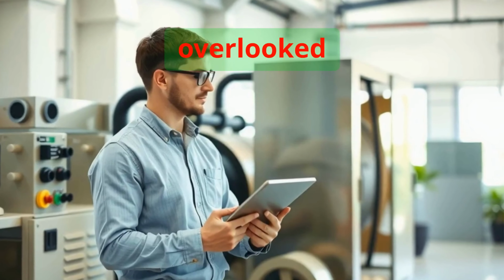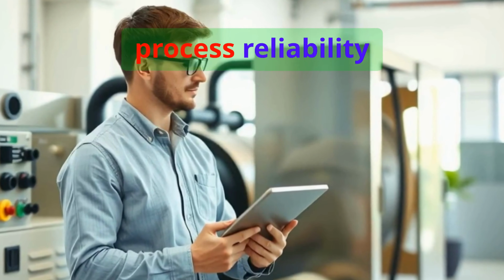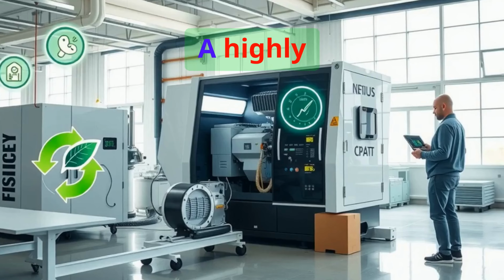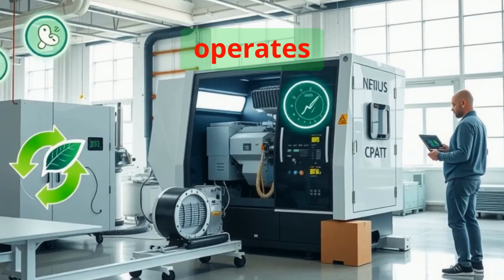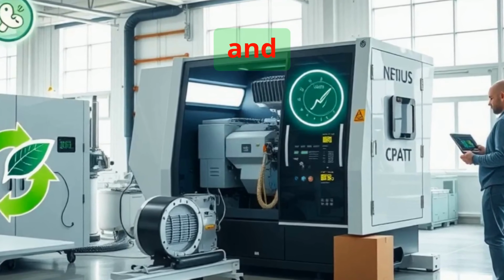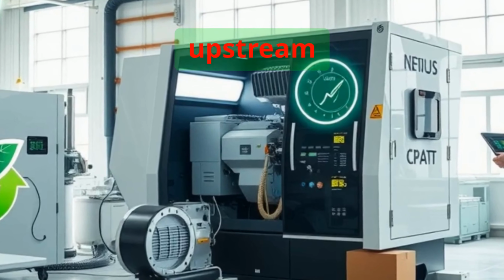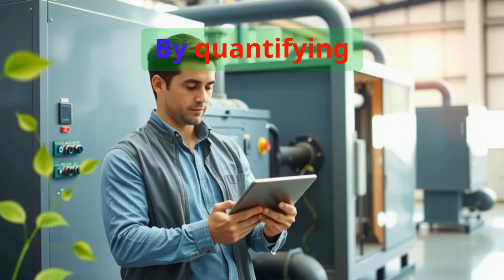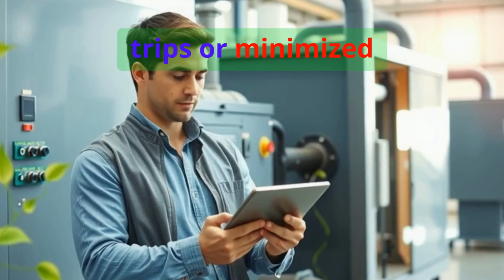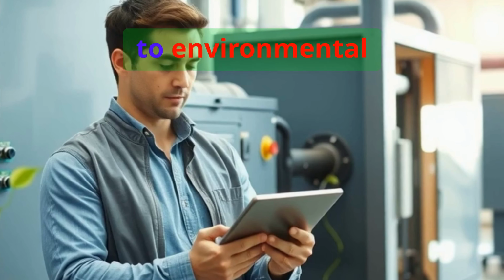Reliability is often overlooked in the sustainability conversation, but product and process reliability have a direct and meaningful impact. A highly reliable asset operates longer between failures, requires less maintenance, and uses fewer replacement parts, leading to reduced upstream emissions. By quantifying the avoided emissions from fewer service trips or minimized equipment breakdowns, you tie reliability directly to environmental performance.